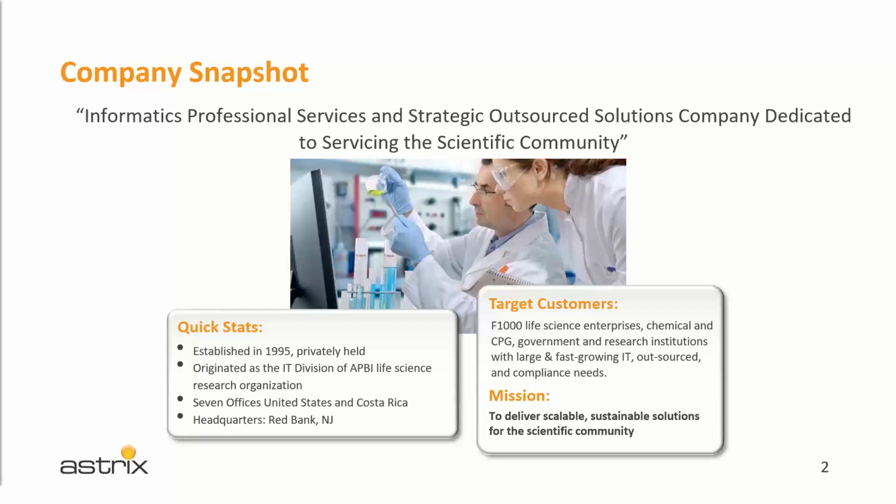And the mission of the company, as has and always will be, is to deliver scalable, sustainable solutions to the scientific community. You go to the next slide, please.